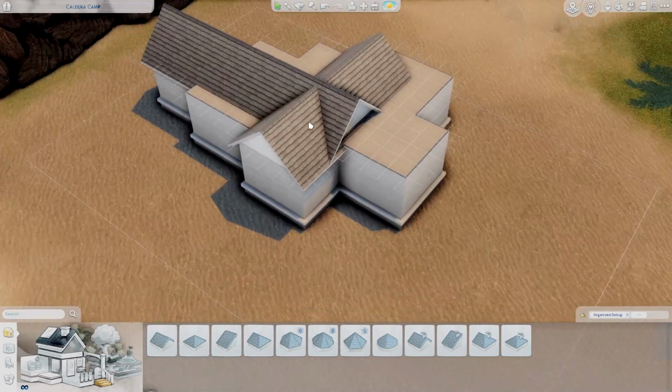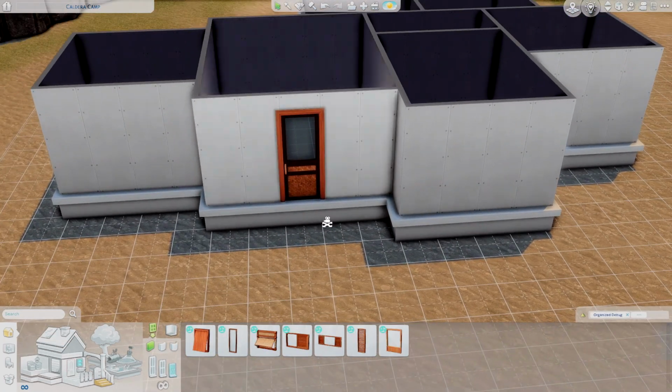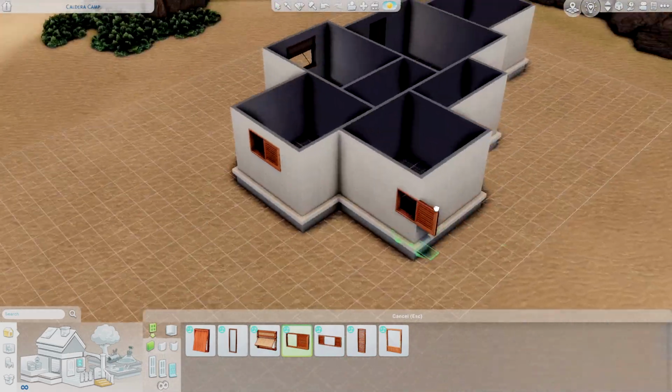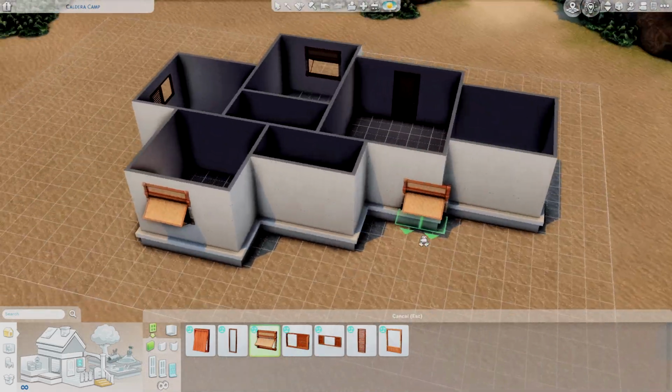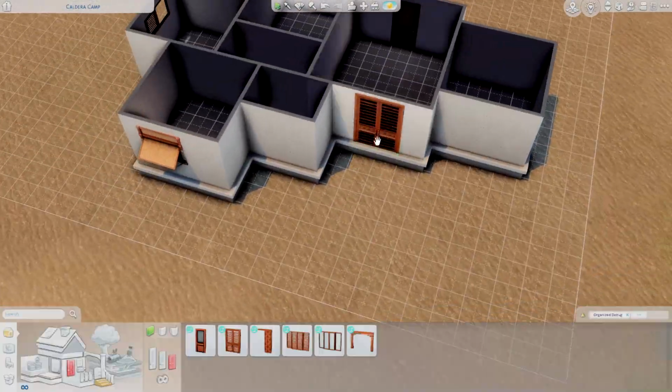So today we are creating, okay, listen, hear me out. We are creating a 3-bedroom, 1-bathroom family home in Zulani. We are building it next to the volcano for a very specific reason.